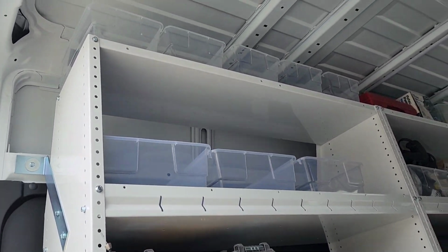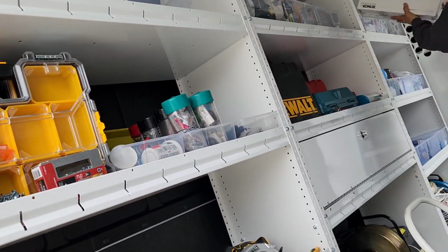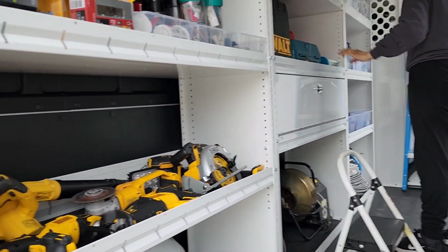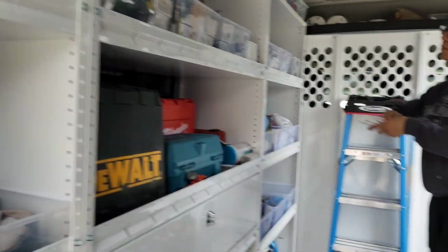We went and bought some baskets at Home Depot. We're using those because I thought I was just going to throw things in there, even like tools. But then when she showed it to me, she said, Vince, you'll be better off with plastic containers, even for your tools.